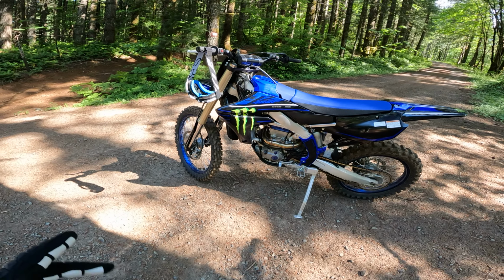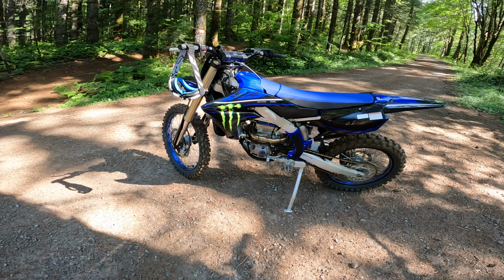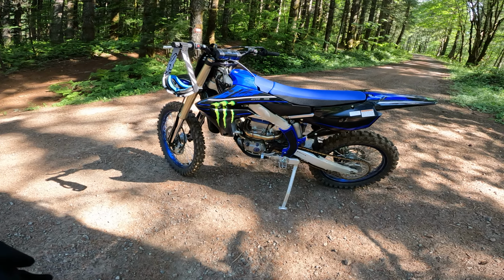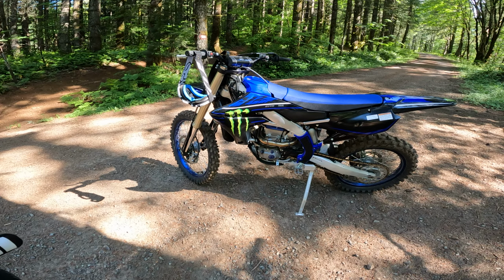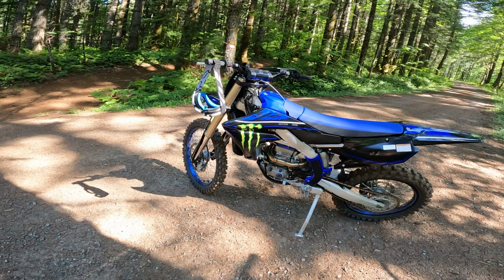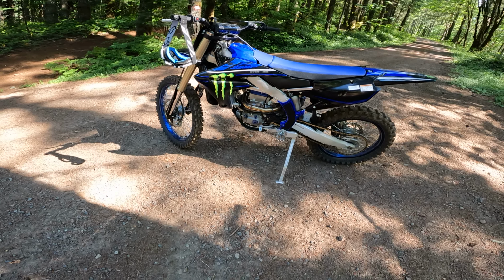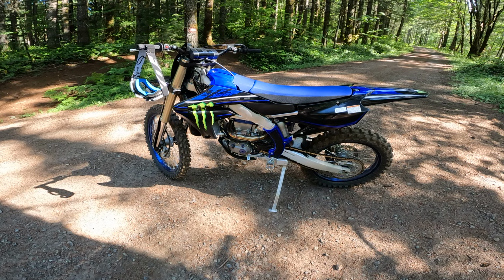I'm just breaking it in. I've done a couple heat cycles already and done a short ride, and now I'm actually hitting my first trails. Initial impressions, it seems like compared to the 2019 model, it has more low-end torque. And the funny thing is, I have the exact same map that I had downloaded into the 2019 model. I have it downloaded into this, and of course you can do that with the Yamaha Power Tuner app. But anyway, seems like it has more torque on the bottom end.